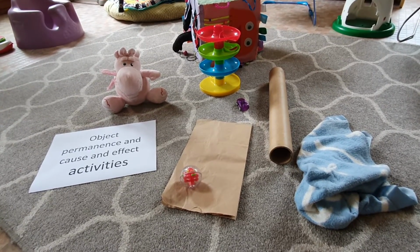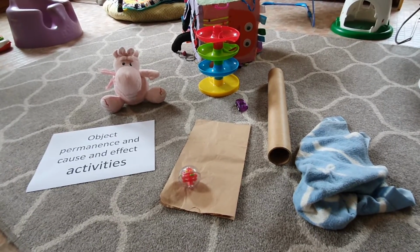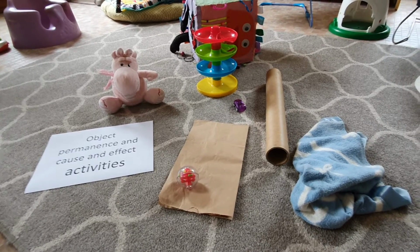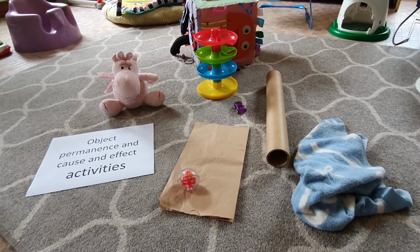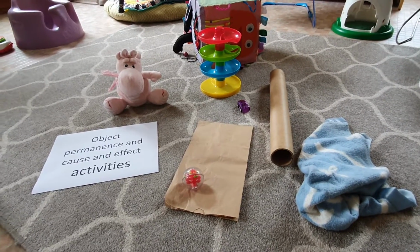Whereas this teaches them that even though you can't see or hear something, it does still exist, it's just out of your view. So it's a very, very important skill for them to learn, and you'll see that a lot of the activities I'm going to show you actually fall in line with object permanence and cause and effect. So these two systems work very, very integrally together.